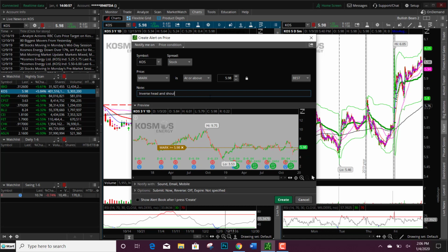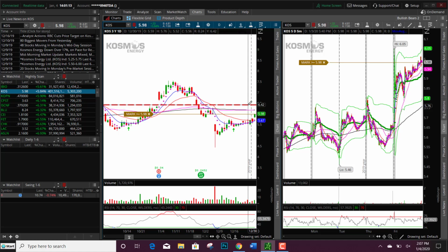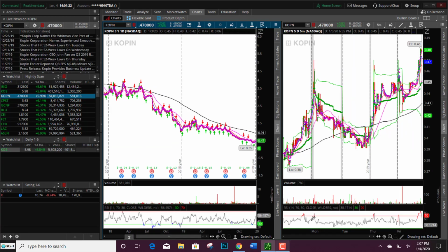There's head and shoulders on daily. Watch for SMA resistance. If it does break both of those SMAs, it's going to run to resistance around 640. So if it does break SMA resistance, it has a little bit of room to move.